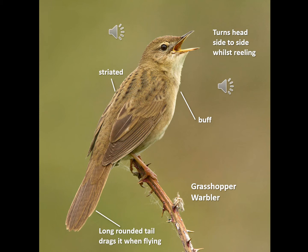And you just hear this distant reeling, which is in the range that allows you to hear this bird because it's quite high pitched. And what you notice about the reeling is that it drifts in and out because the bird turns its head from side to side, and it almost becomes ventriloquial, as if it's throwing its voice around. Very, very difficult to actually locate and pinpoint the spot where the bird is singing from.